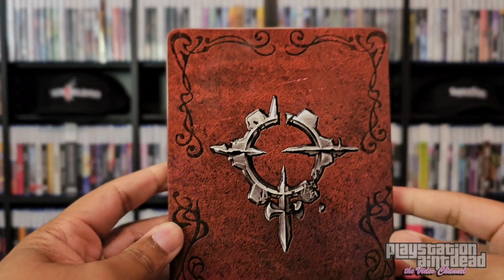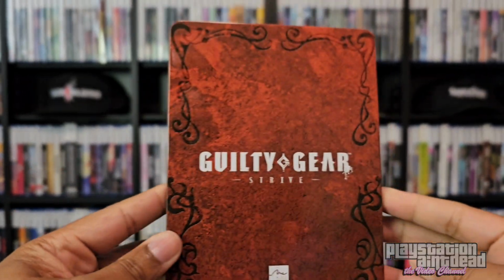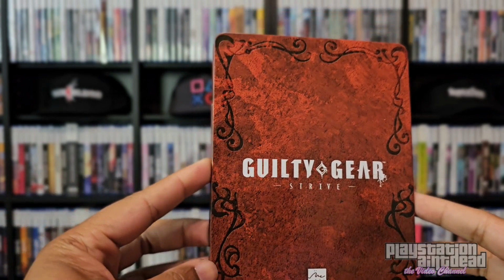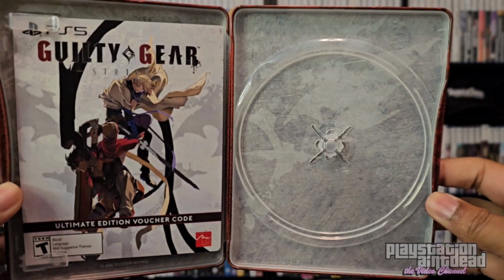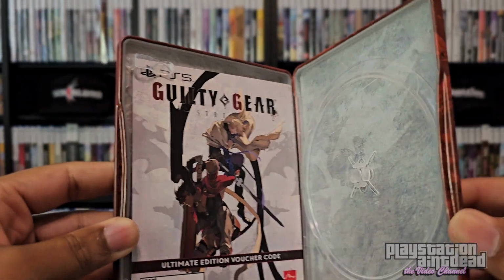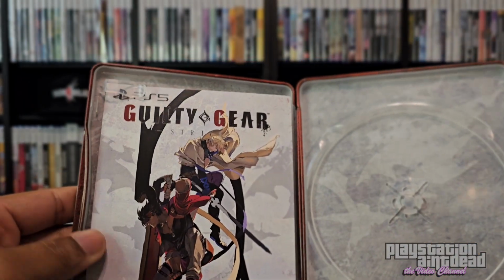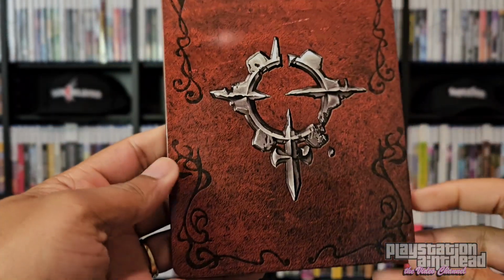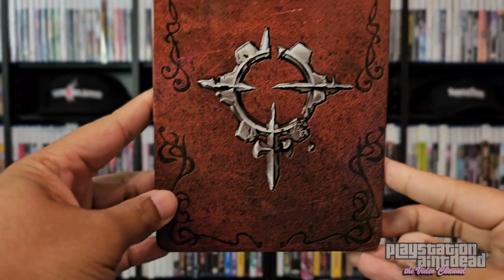Next up, probably a harder one to find. This is the Guilty Gear Strive steelbook. It only came with the Guilty Gear Strive Ultimate Edition, so that was the only way you're able to get this one. But yeah, pretty basic steelbook. And then it comes with the DLC code with it as well. So be on the lookout for this one. This one is definitely going to be harder to find later down the road.